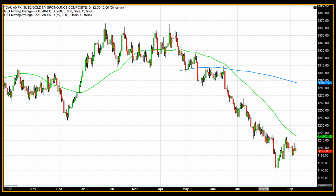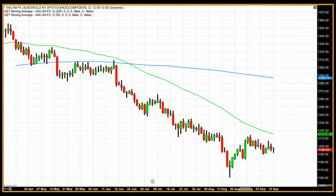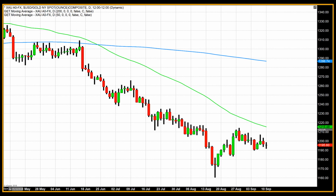And traders, we can certainly see how dollar weakness today was expressed in terms of gold pricing. We are looking at spot gold. Current pricing has it down about 90 cents on the day, currently fixed at 1195. That is this doji-like candle right here.